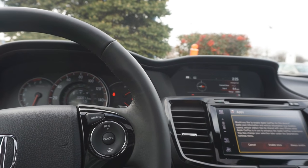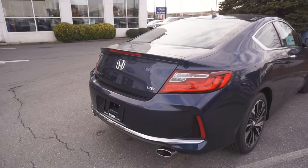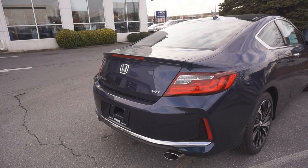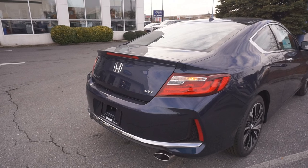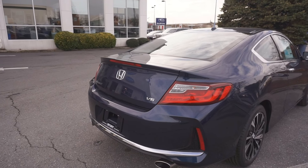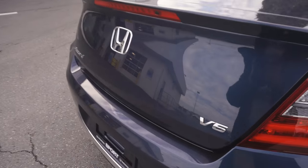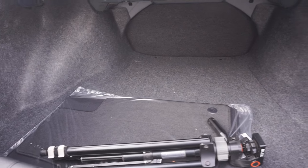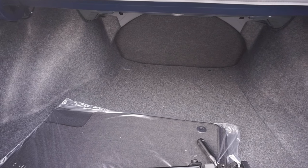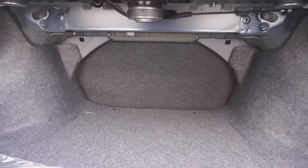So let's check out the trunk of the Accord. So to open the trunk of the Accord, you could either pull the lever inside the car, or just make sure that the car is unlocked, and press and hold the trunk release button. And it pops open. So the trunk of the Accord coupe is pretty big, and you get just under 13.5 cubic feet of volume. And the rear seats do fold, but it's just one piece.